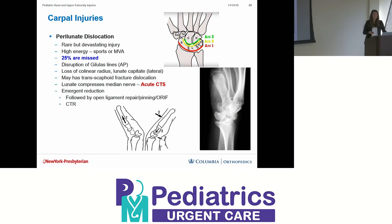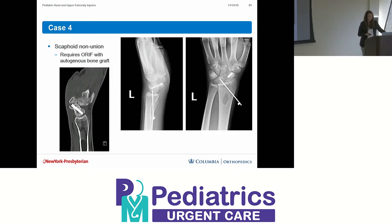Another one, this is pretty, yeah. Did that patient have bruising? 3 months ago, I don't know. I don't think they remembered.